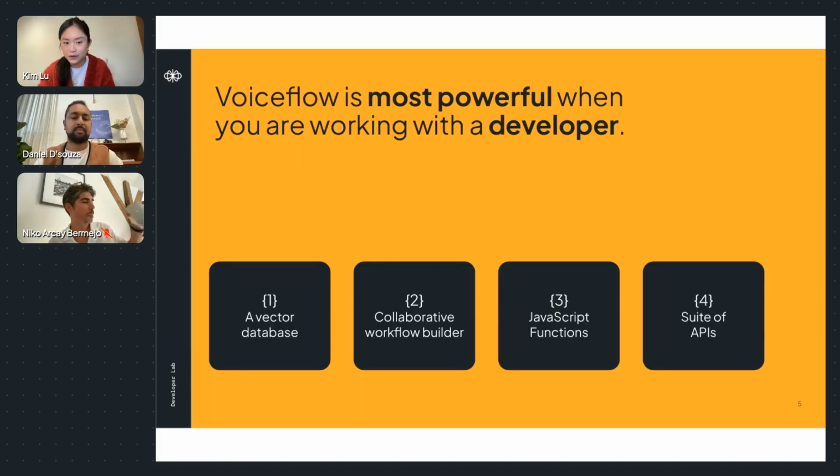There's really 4 components of Voiceflow. So we have a vector DB, which you can quickly use with the built-in prompt manager. We have a collaborative workflow builder to create complex flows with your team that leverage logic, and creating JavaScript steps as well. You can also use our JavaScript function to send, receive, and manipulate data with other tools in your tech stack, and also a suite of APIs that you can use to connect your agent to any custom interface. And even today, using our web chat to build chat widgets. So all that's to say is that Voiceflow is really, really powerful if you are working with a developer.